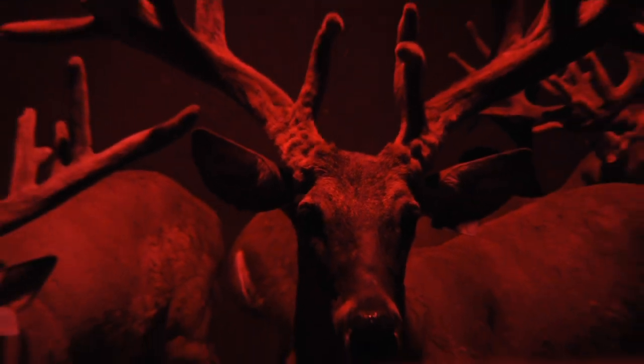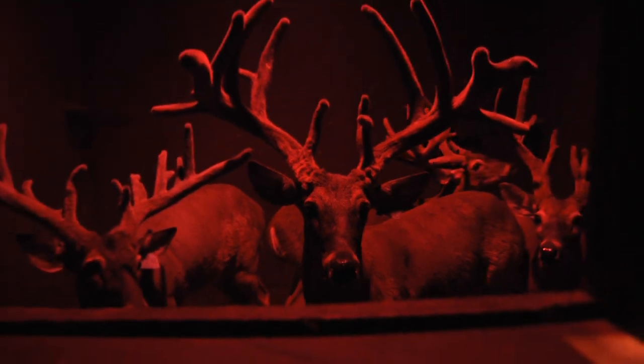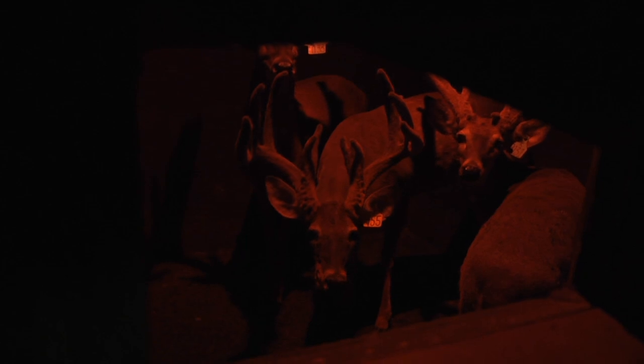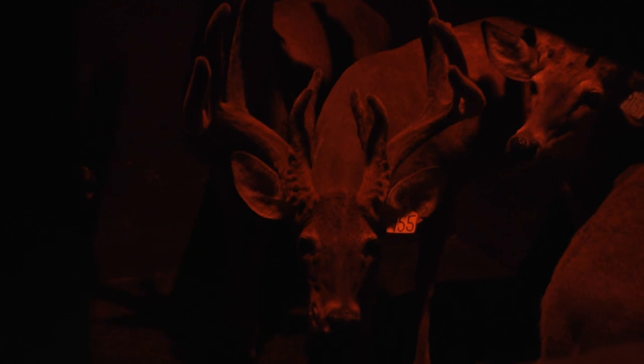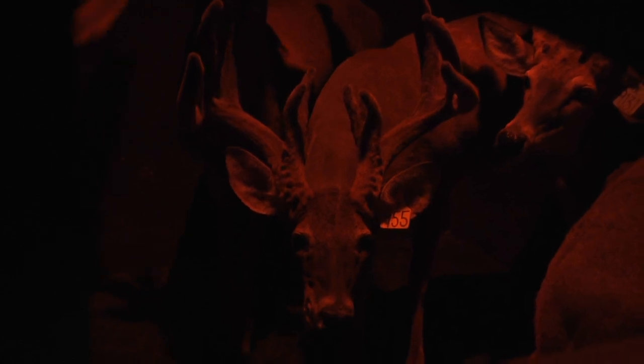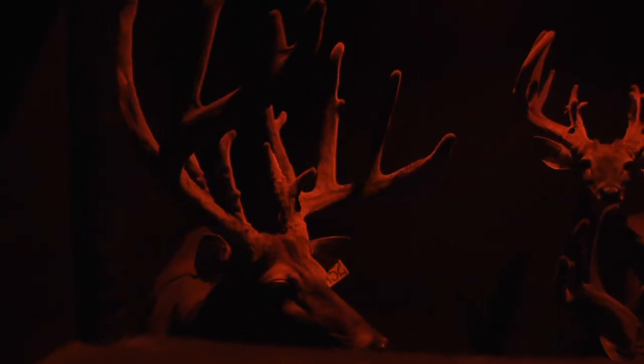The red light doesn't seem to bother the deer as much as the bright lights, and so what we wind up doing to get in there and work them, we wind up using the red lights just for us to be able to see. You notice that all these bucks still have the ear tags left in them. We're gonna leave them in there so the next ranch can tell the genetics and watch these bucks grow through the years.